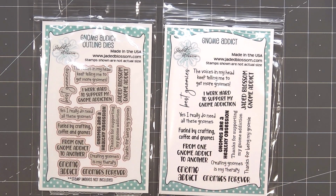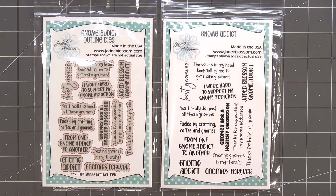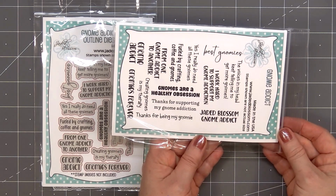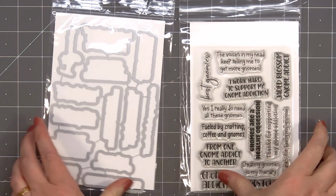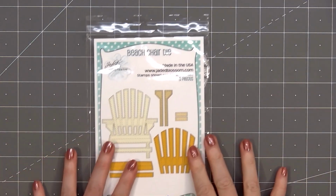There's a new sentiment stamp set called Gnome Addict, and there are also outline dies. So many fun sentiments. If you're a gnome fan, you will love this set. How fun that one of the sentiments is Jaded Blossom Gnome Addict. A few other sentiments are gnomes are a healthy obsession, best gnomies, the voices in my head keep telling me to get more gnomes. Creating gnomes is my therapy, gnomies forever.